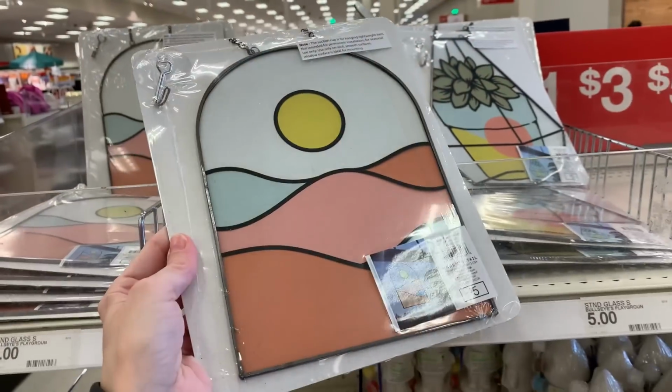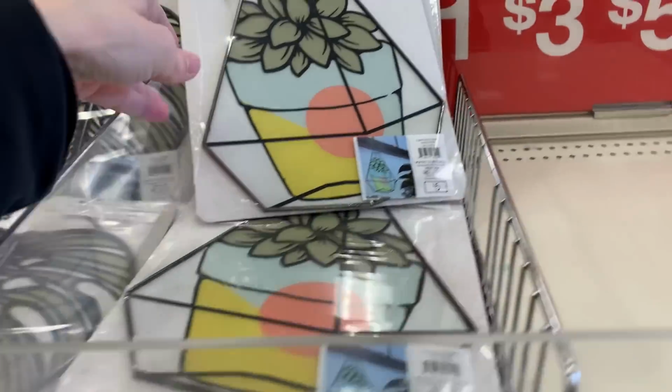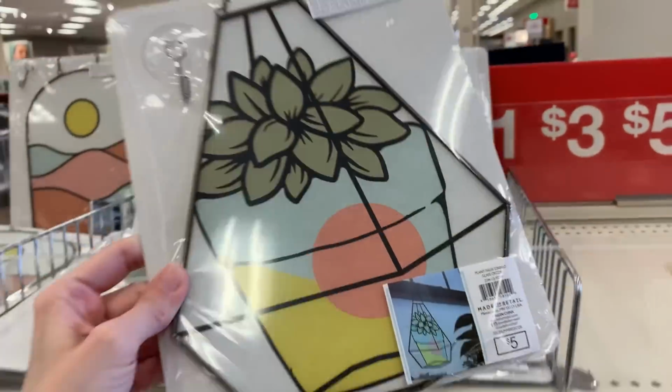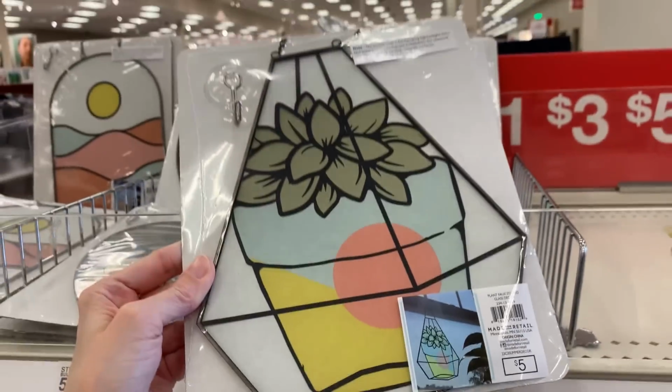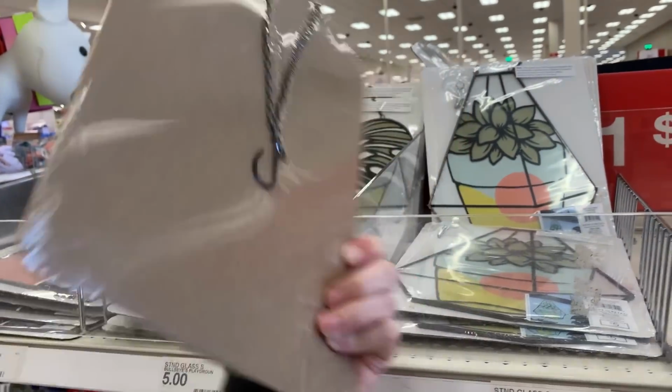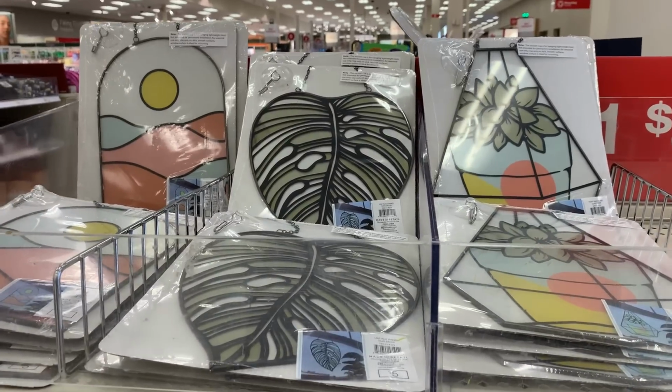One that's a large kind of tropical leaf, one that's kind of a stylized landscape with like a sunset, and the last one looks like a potted plant. The thing I do like about all of these is they have nice metal hanging chains on the back. They seem nice and strong so you don't have to worry about them falling and breaking. In fact, they also come with suction cup hangers, so I guess you can choose between attaching it straight to the window or like attaching it to the window frame.